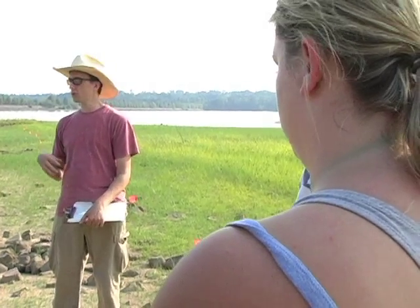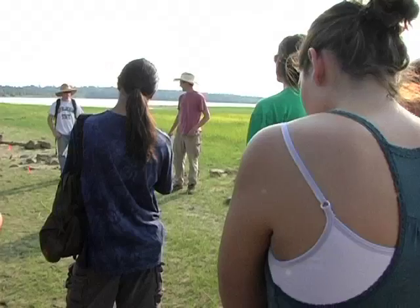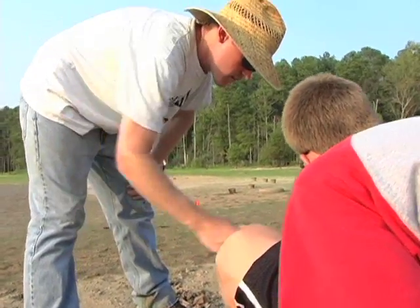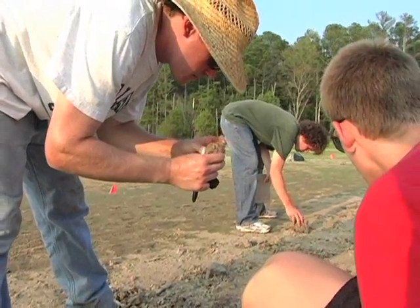I haven't had a chance to do any of the background research that I typically would do before I come out onto a site. But I would guess at this point that we've got some kind of a main house or structure just over my shoulder here, and then some ancillary buildings that wouldn't be uncommon in any kind of a plantation or even a small-scale farmstead. I think that's what it is.